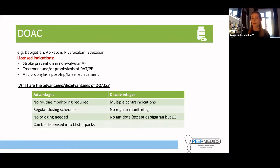You can imagine it's quite hard to remember which dose of warfarin you're needing and where your little yellow book is. So it's easier for this to be in a blister pack. Also, they're faster acting, so you don't need to bridge these with heparin when you first start them. However, a disadvantage is that there is no monitoring, so you don't really know how they're working. We have to just hope that they're working, and whereas we can keep an eye on warfarin, we can't do the same here.